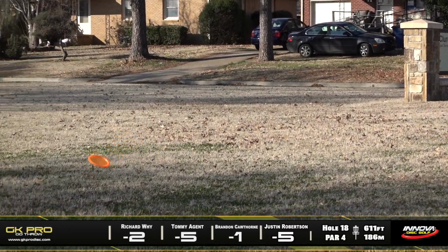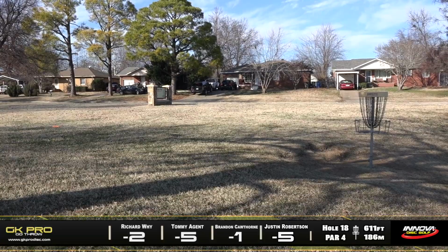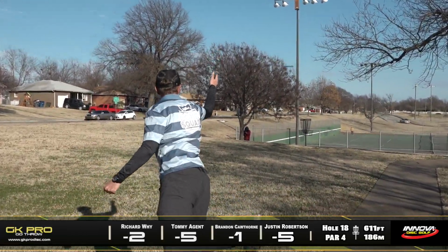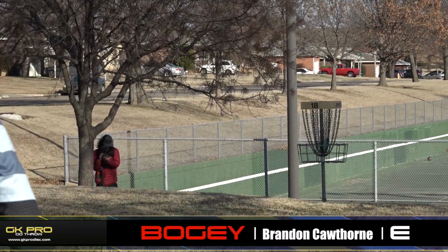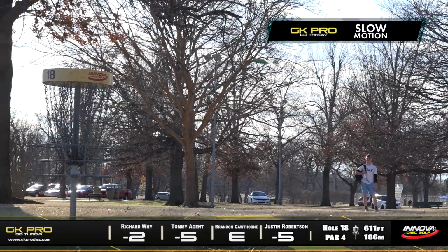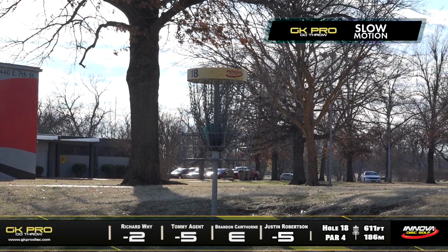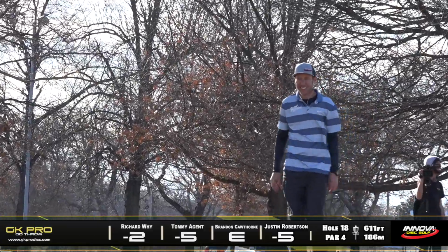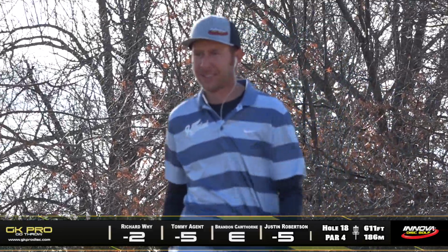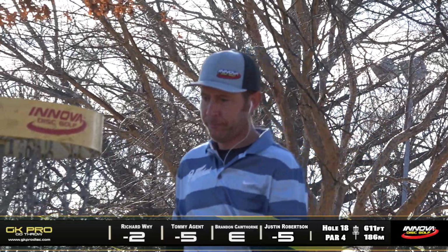Look at this. That is Justin, just far enough to make you shake a little bit on that putt. Wow. What a force, or I guess five save. Beautiful putt. That is such a good putt from Cawthorne, just when it's really not needed at all. Yeah. Didn't really affect anything. No, yeah. That's when you make those. I know. So frustrating. Staring it down.